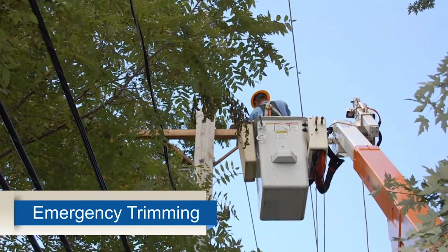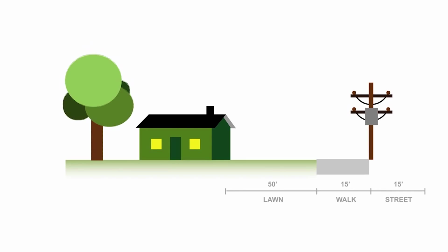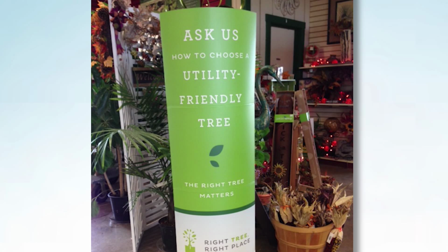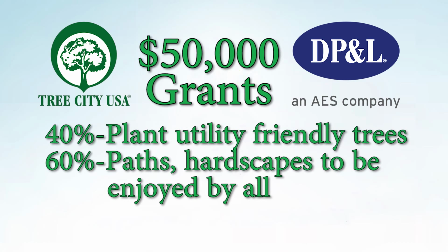But we thought we could do more, so we kicked off the Right Tree, Right Place program to educate and guide DP&L customers in selecting a utility-friendly tree with a proper planting distance to reduce the chance of interfering with electric service. As part of the Right Tree, Right Place fall campaign, DP&L is offering trees to residents, neighborhoods, and groups of small businesses, as well as two $50,000 environmental community grants to plant utility-friendly trees in parks or other public spaces. A portion of the grant can be used to enhance the space with other vegetation, benches, and hardscapes.